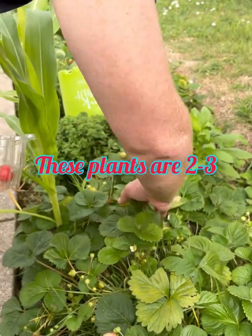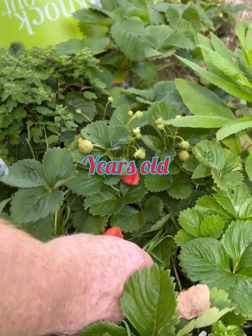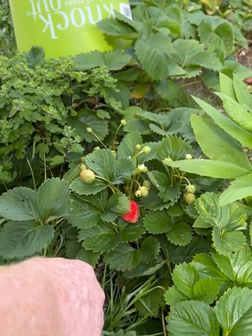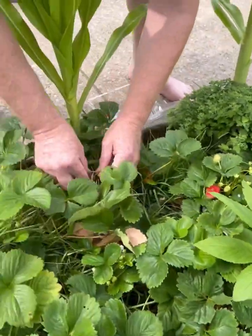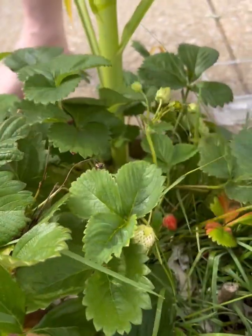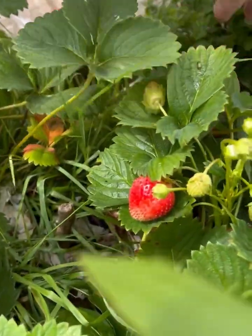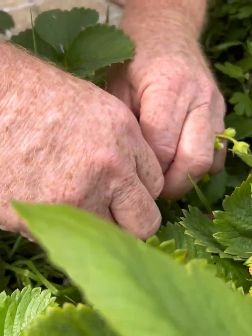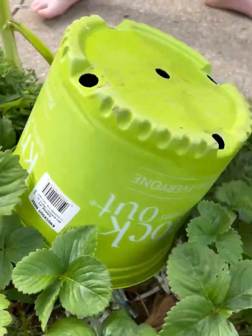Little red. Oh, okay. Some. This one's more red. It's not as red as I like it, but it's red. Here's a nice one. Oh, I got a nice one here. It'll ripen by tonight. That one. This one too? Okay. Yeah, by tonight, it'll be much better. By tomorrow, even better. Let's see.